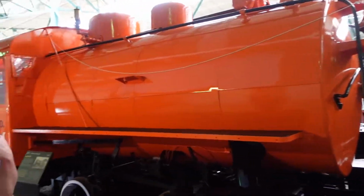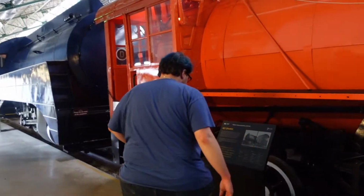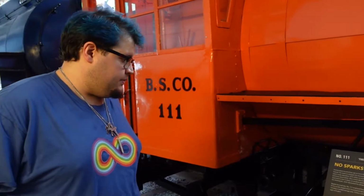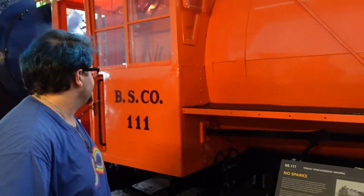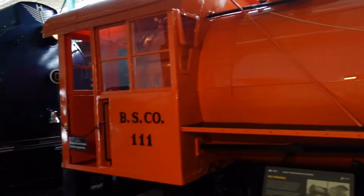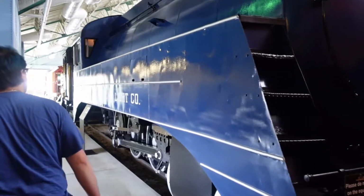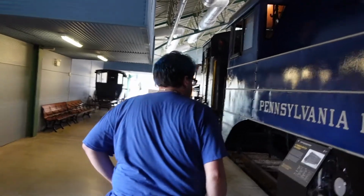And here we have the fireless locomotives. This one was originally painted black until it got a repaint. No sparks. Prior to its donation to the museum, number 111 was used as an emergency backup engine at the Bethlehem Steel Plant in Bethlehem, Pennsylvania. And here we have a thermos bottle on wheels.